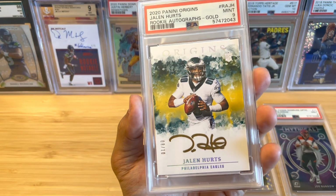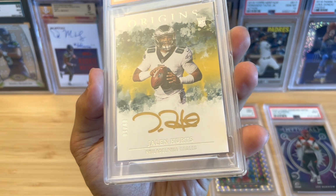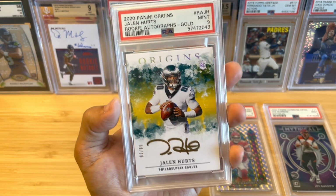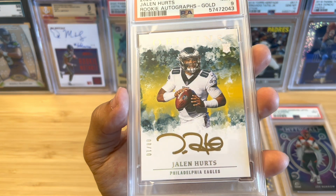Jalen Hurts, gold ink to 10 out of Origins. Such a cool card. Look at that gold ink. He's got a really cool auto. Another 9 though, so Gibby getting a lot of 9s in this instance. I was inspecting this. It looked pretty dang good.